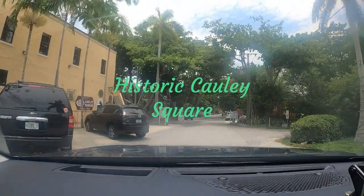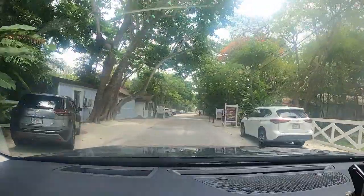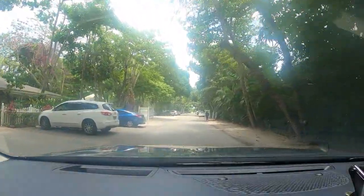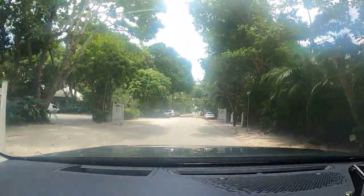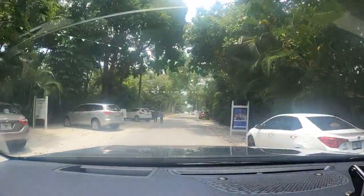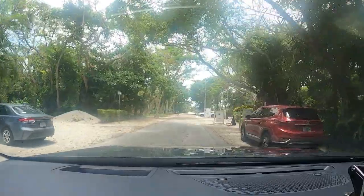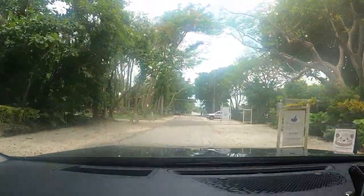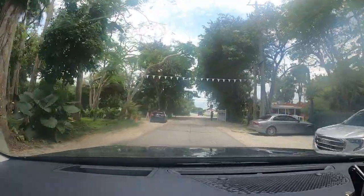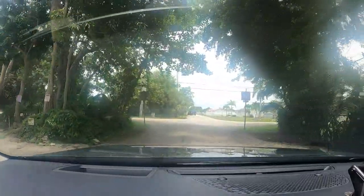Beautiful area of Miami-Dade. Cauley Square, lots of shops, lots of activities. A little bit of everything. Especially nice on the weekends. Fire truck, spa and everything.